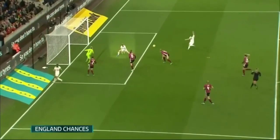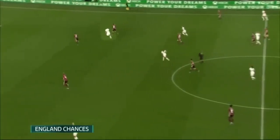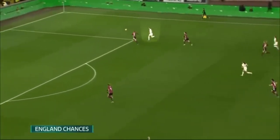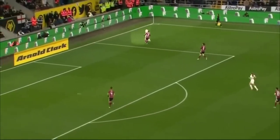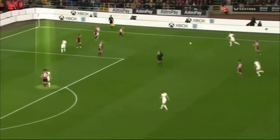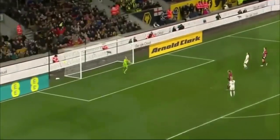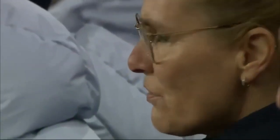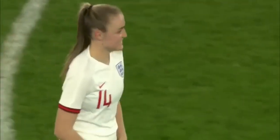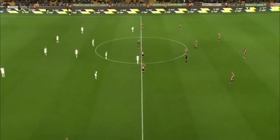And she's made a couple of decisions in this game, Georgia Stanway, where I'm saying she's got to be quicker with what she's doing. Ellen White has been brilliant in the way she's run the channels, held the ball up. She deserved her goal. She's done fantastic. Yeah, Georgia's getting in some great positions, but it's just that final bit, that final pass. But what I like about those two clips as well, it's the direct play, getting into those areas and then creating from there.